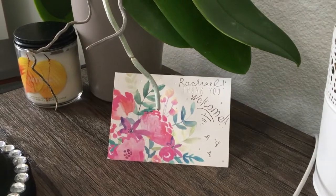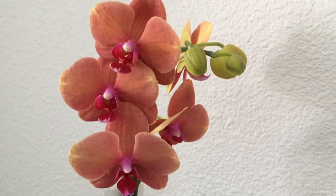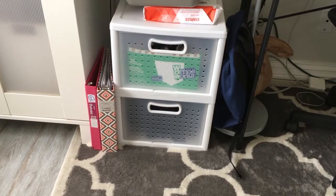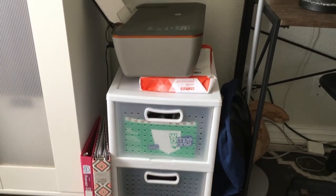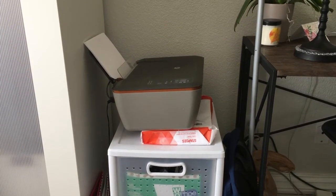Also, when I moved in, the lady that lives here gave me a card that says "Welcome in," and she got me this orchid from Trader Joe's, which I thought was so sweet. And next to the left, we have my little school station. So I have my printer and some drawers with some school supplies, my backpack, and my binders, things like that. So that's like my school section.